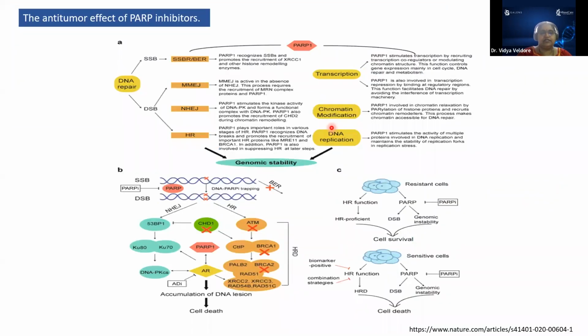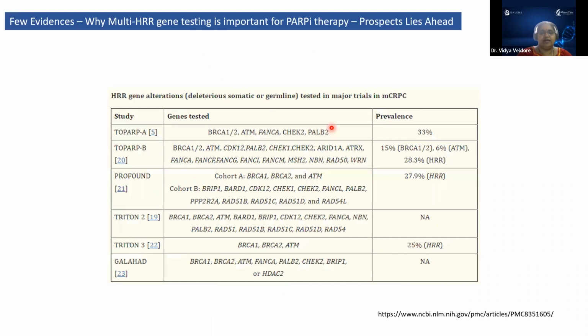So this is another cartoon that shows how exactly the PARP enzyme works. And in the interest of time, I will be going through very quickly. This is the list of some of the trials where screening was done for mutations in the HRR genes, and subsequently the response was assessed. The overall survival and progression-free survival were correlated to the mutation status.